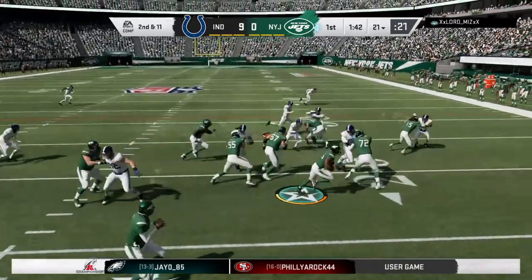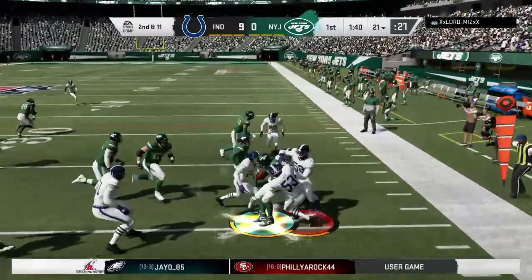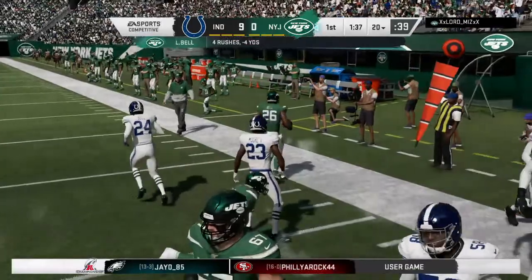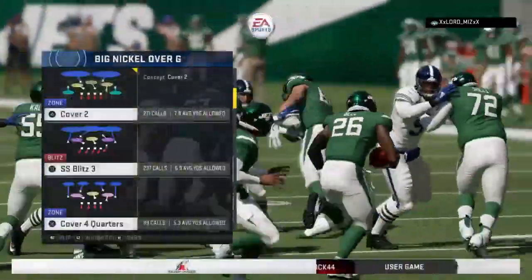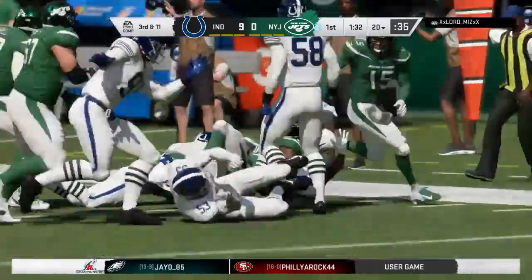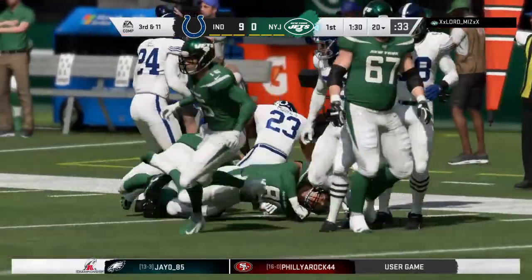On 2nd down, it's Bell. Trying to turn the corner, but he's going to be stopped right near the line of scrimmage. No gain that time, and it leaves him with 3rd and 11 coming up.